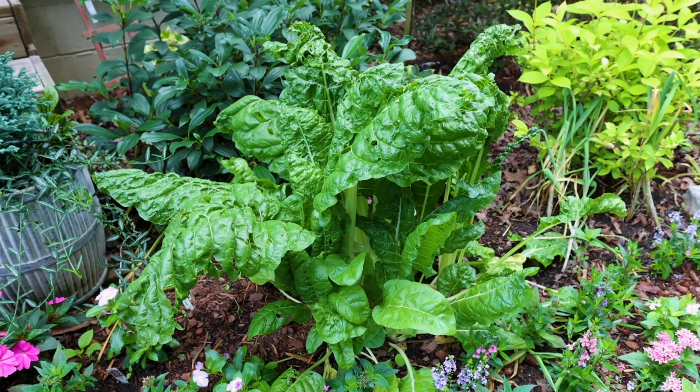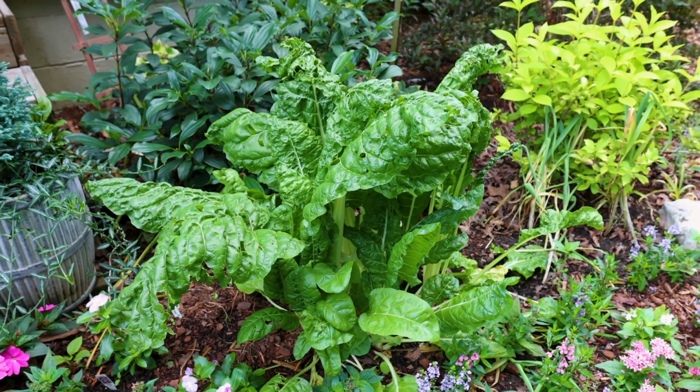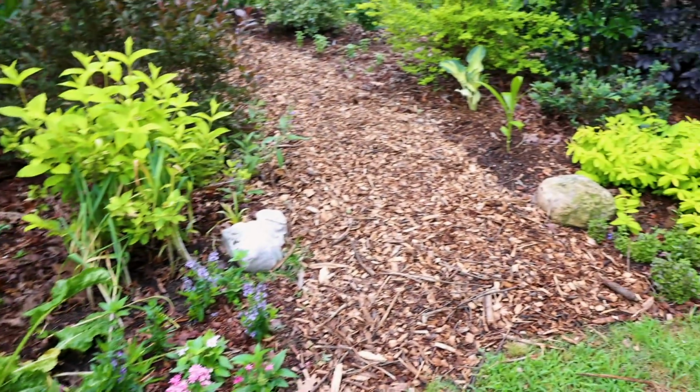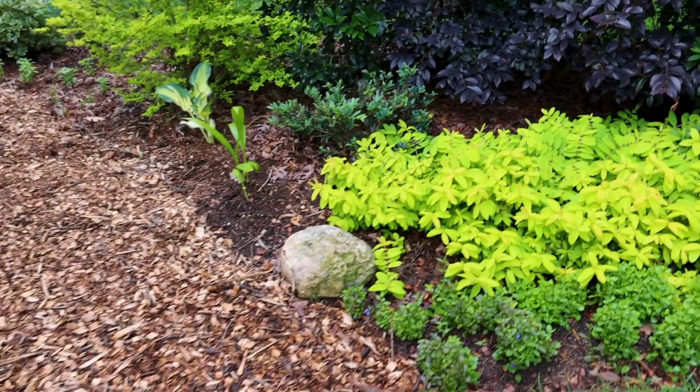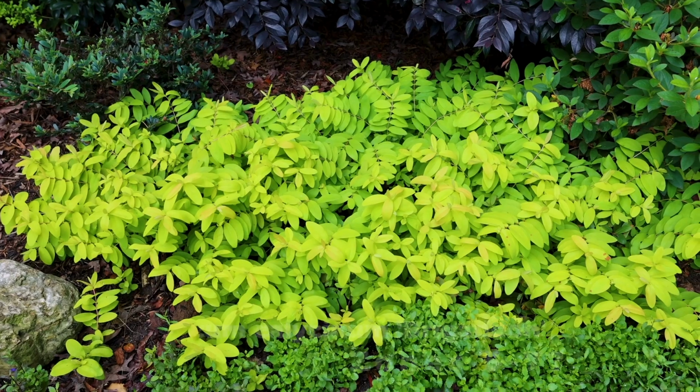The Swiss chard has just gone ape over here. It's maybe 2.5 feet tall at this point. I've got it on both sides of the porch. And the last couple things I'll show you over here, the gold St. John's wort is just on fire.